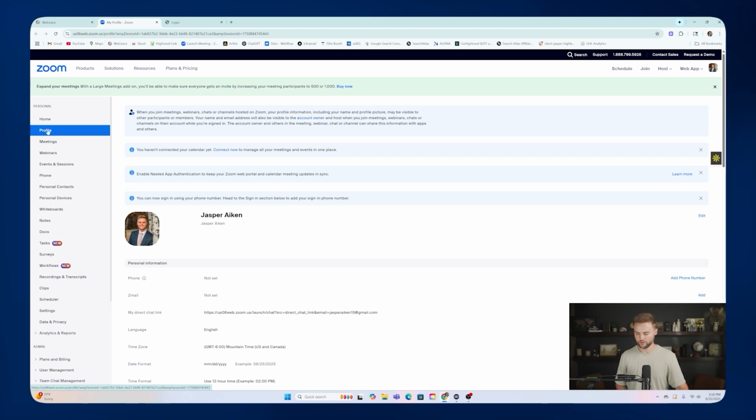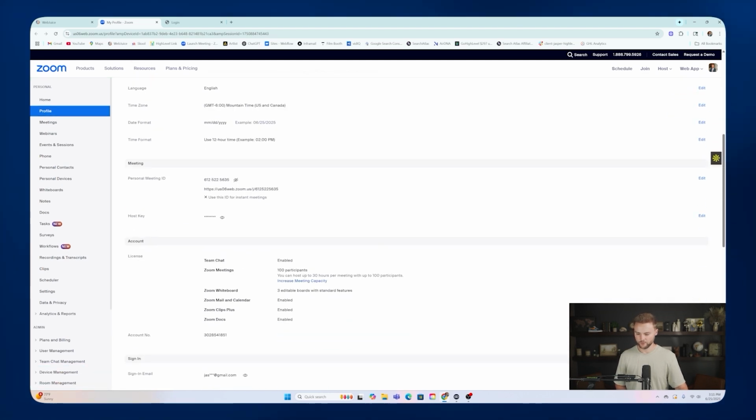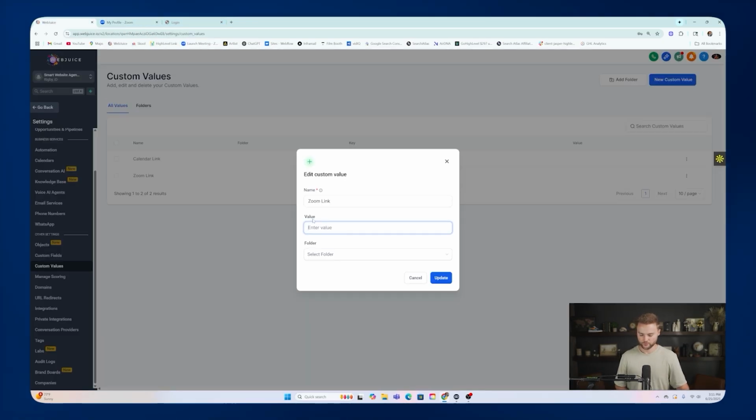Inside of Zoom, if you go to profile under your login, when you're logged into your account, then you go down to meeting and you go to your personal meeting ID and you click this little button, make sure to expand your link. This is your permanent Zoom meeting link. And I just like to use the same Zoom link for all of my calls, just makes things easier so I don't have to chase down a new random generated Zoom link every time. And then you'll just paste it in this value box right here.